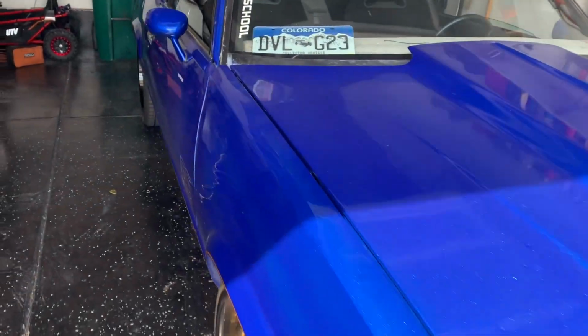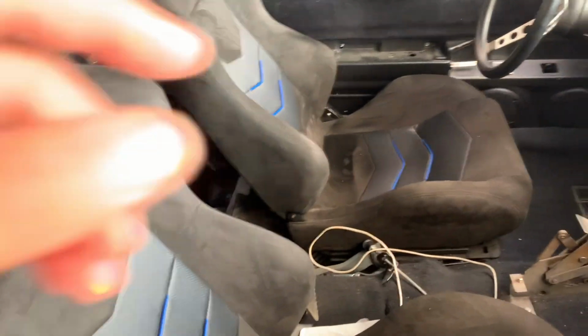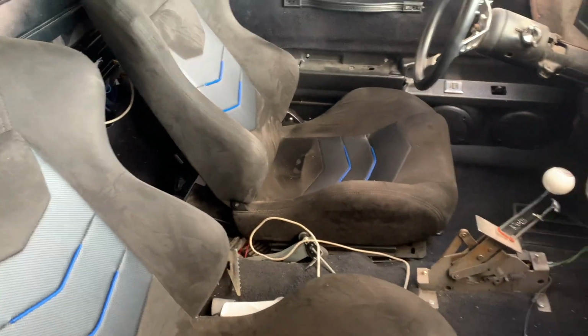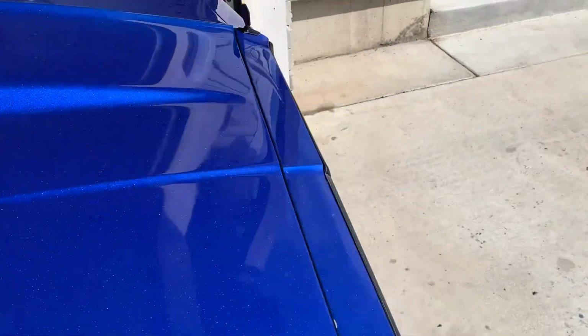The last thing I've got to do is hook up the seatbelt, so I've got to find a seatbelt bolt to put in there. But other than that, we're good. We're cold fall, ready to go. I'm not rushing for this show or anything like that. And that's just what it is.